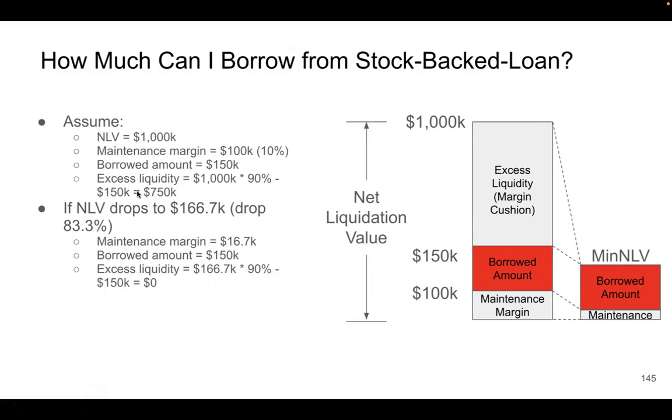So we can see that the more the stock account drops, the less you can borrow. If you borrow 150K, you can tolerate a market drop of up to 83.3%. So basically, the max borrow can be calculated from the minimum NLV, which is the value after the stock market drops by 83.3%. Then this amount times 1 minus the margin rate, or the minimum NLV times 90%, because for your QQQ or QQQM, the margin rate would be 10%.